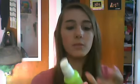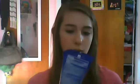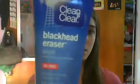Then for face, I got Garnier Skin Renew. I needed a new one, so I picked up a new one of those. Then I got a new Clean & Clear Blackhead Eraser Scrub, because mine is like on the end and I love it. Oh, I love it, love it. It works so good.